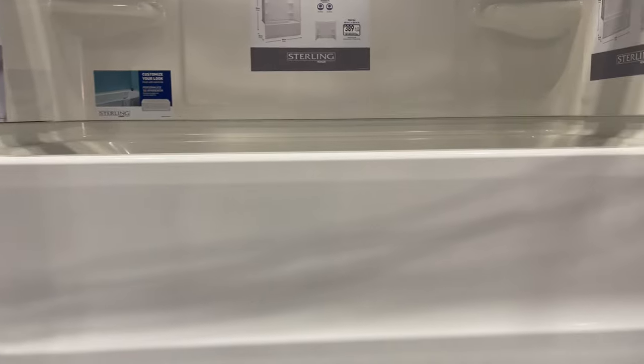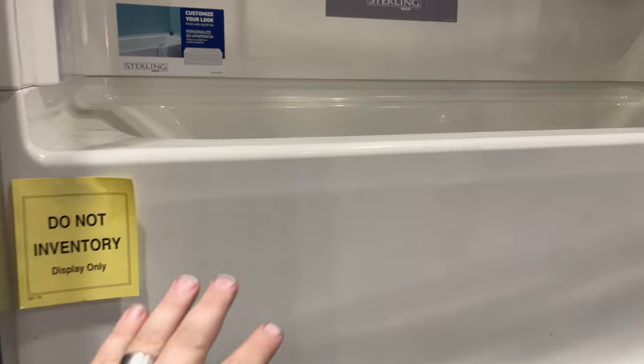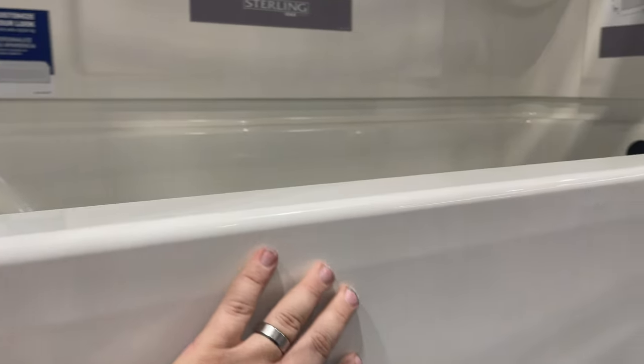This tub does not have an apron, which means that you or your installer will have to create a custom apron on the front of the tub. Again, this may not be a deal breaker as long as you're aware of the added costs going into it.